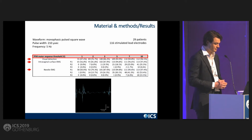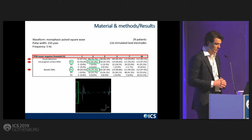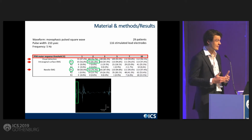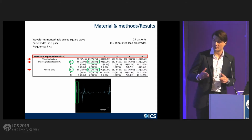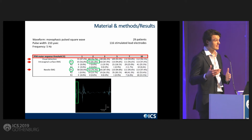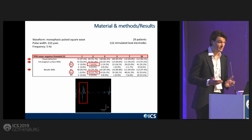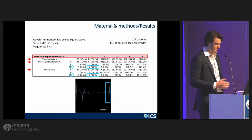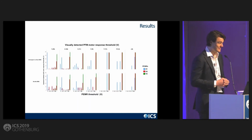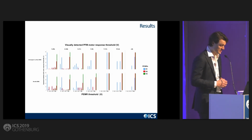We made a distinction between the three EMG responses, and what we can immediately see is that the first EMG response is seen at the clinically most important stimulation intensities, namely 1 and 2 volts, in almost 80% of cases, which is similar to the rate that's seen visually. The second response is only seen in respectively 6 and 40% of cases, and the third EMG response is seen in no case whatsoever. This graph contains the exact same data as the tables just shown, but should give a clearer overview of the relation between the different measurement techniques.